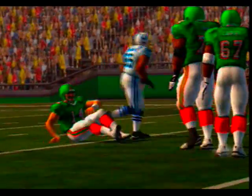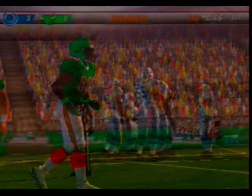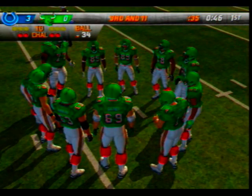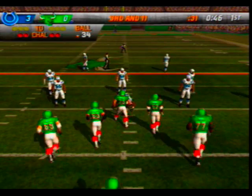They did a nice job up front with their bull rushes and rips and stunts, forcing adjustments along the offensive line. They have to do a better job getting off the ball and controlling the line of scrimmage. They're going to have a tough time whenever they drop back to throw. Ball on the 34-yard line.